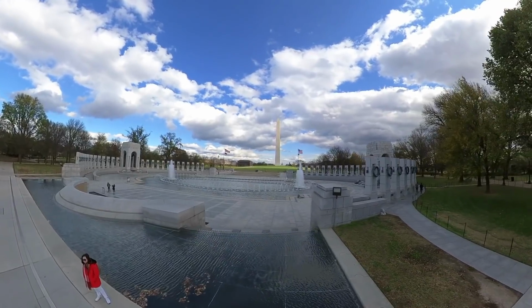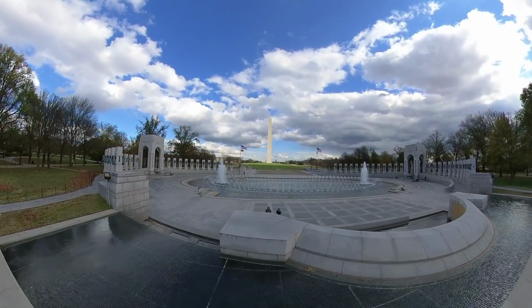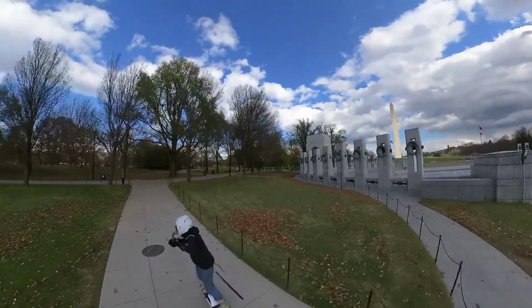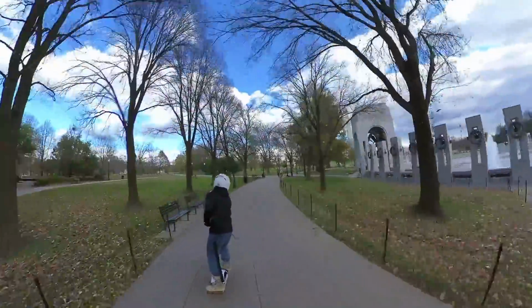This right here is the World War II Memorial. Those fountains, incredible. We're gonna pass a whole bunch of stuff. A lot of stuff I wish I could spend more time on, but I want to get y'all to some of my absolute favorite spots, so I'm gonna try to be quick.